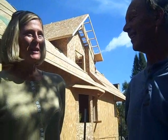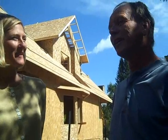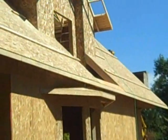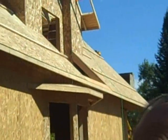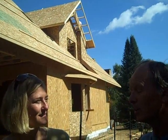So it looks like you've got something going on the second floor there. Is that a deck you're putting in? Yeah, it's actually a little feature that we put in a lot of houses. We call it a margarita deck. It's a small deck on the upper story, someplace to go outside and just kind of chill a little bit, maybe have a drink, and in this case, sit in the sun and get some fresh air.